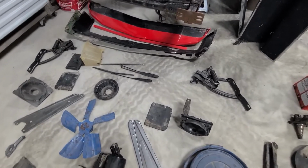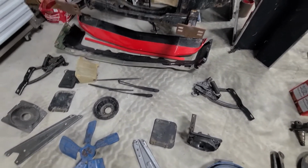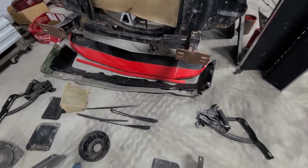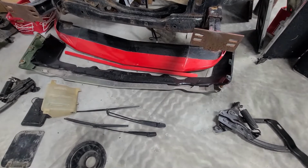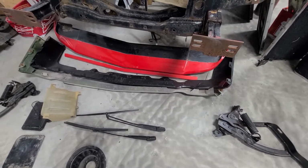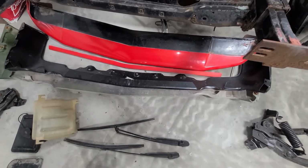Here we go right here, some more parts. There's the hood hinges. There is the rubber bumper. That's really cool. It looks like it's in pretty good shape. They also gave me several parts here, two different front valances there.